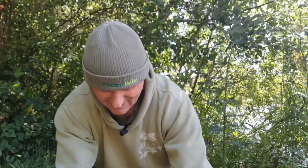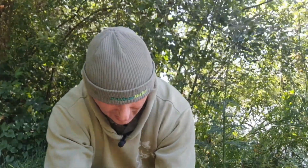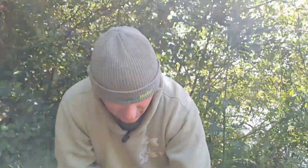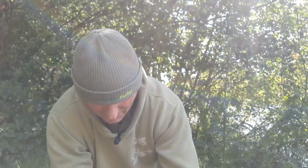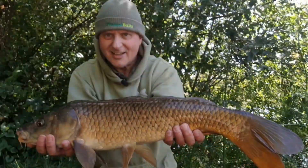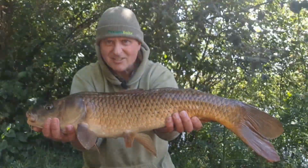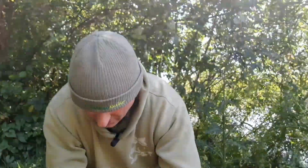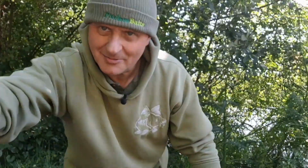The rod by the outlet's gone off again, and we've got this little chap just over 6 pounds. If you'll let me pick him up for you. A little angry common, long and angry. You could do with a few meals, this one, I think. But we'll slip him back and see what else we can get.